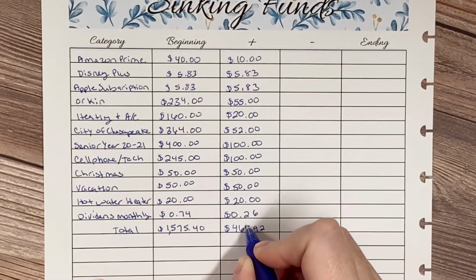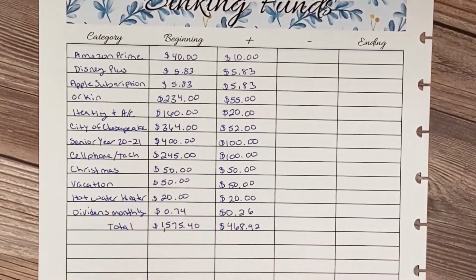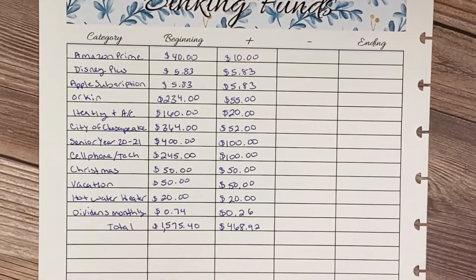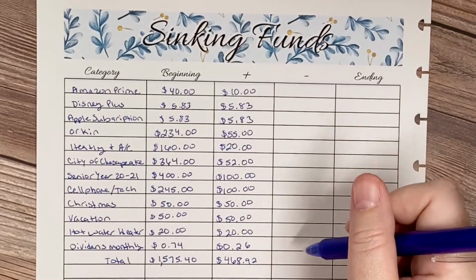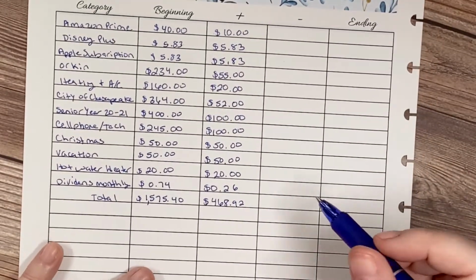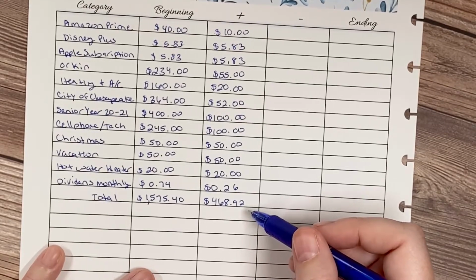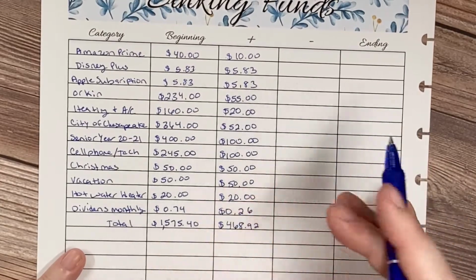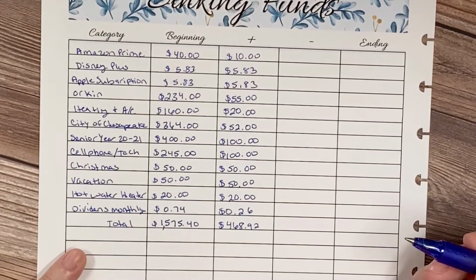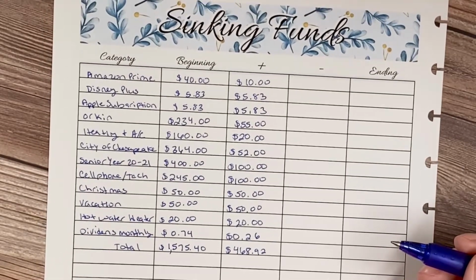$468.92. So to me, this is like one specific amount. Instead of pulling cash out for a lot of these little amounts, I just put one specific amount into a savings account and it sits there. That way I don't have to pull the cash out. I'm a very cashless person, I've discovered. I've tried to do cash and I don't like it. I don't enjoy it. And I don't like carrying it around or keeping it.